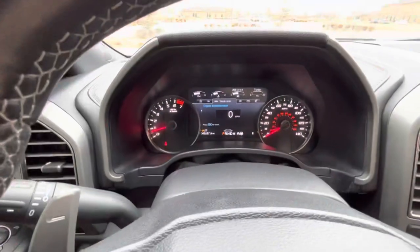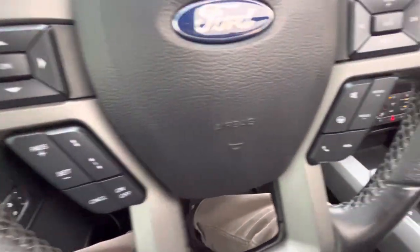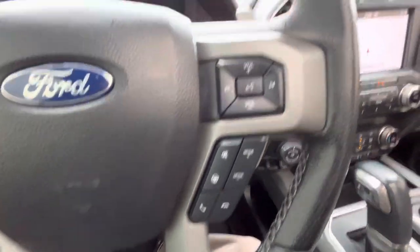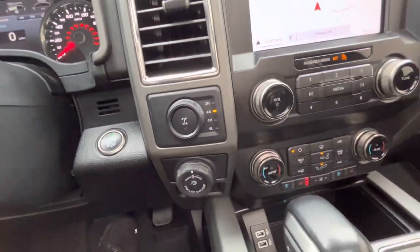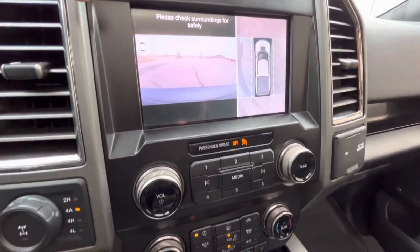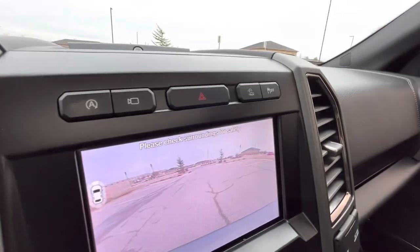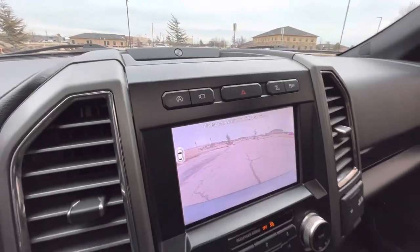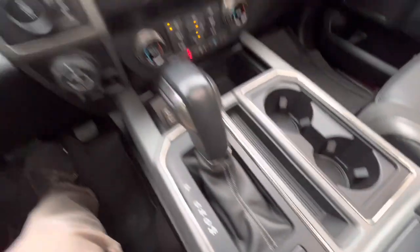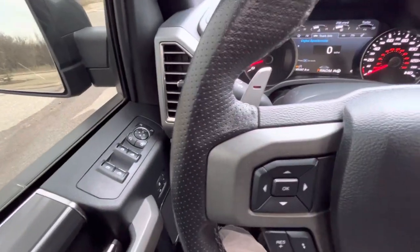65-267, like I said. No warnings on the gauge cluster. Does have adaptive cruise as well. Different steering response modes there. Four-wheel drive, of course, it's a Raptor. Trailer backup assist. I do believe it has 360 cameras as well, that it does. Of course, you've got your hazards, hill descent control, traction control, and auto start stop up there as well. Lane keep assist. Nice paddle shifters for if you want to change gears manually.